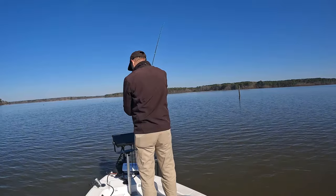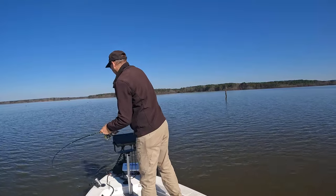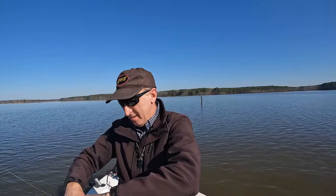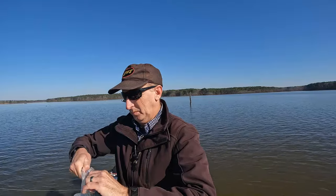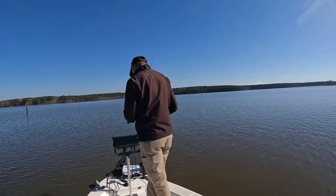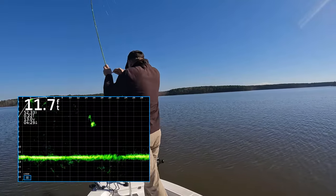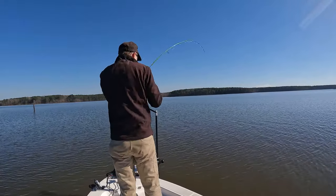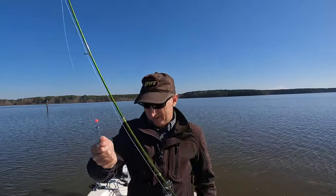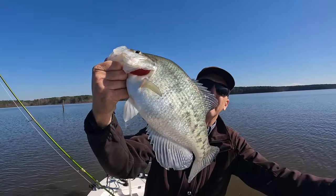Sitting right on that tree. There he comes. There, bam. There we go. Sitting right at the top of that tree. Oh yeah. Beautiful fish. There he is. Oh, baby, that's a white. That's a white. Nice white crappie. Nice white crappie right there. Catching them pigs today.